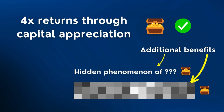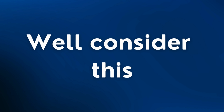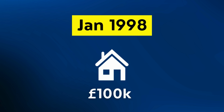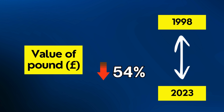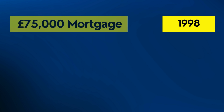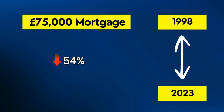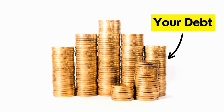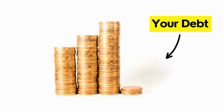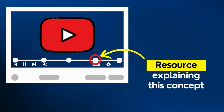But what if I told you that there's another hidden phenomenon that can make you even better off without you lifting a finger? Well, consider this. If we use the same example of a 100k property in 1998, from 1998 to 2023, the value of the pound has gone down by around 54% due to inflation. So the value of the mortgage in real terms was £75,000 in 1998, but by 2023 it falls to around £34,500. It's essentially like this debt has just disappeared or been written off because that same £75,000 is worth so much less in 2023. If this doesn't make sense to you, then don't worry. At the end of this video, we'll share a resource with you that explains this concept so you can understand it properly.